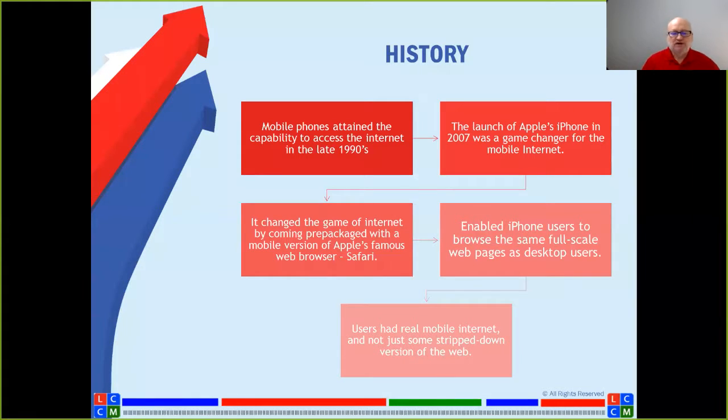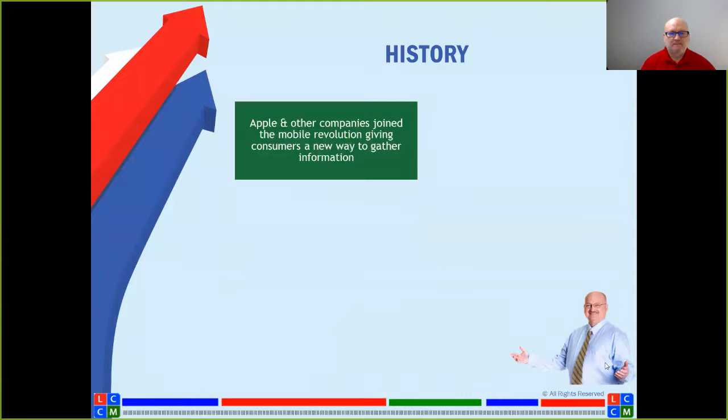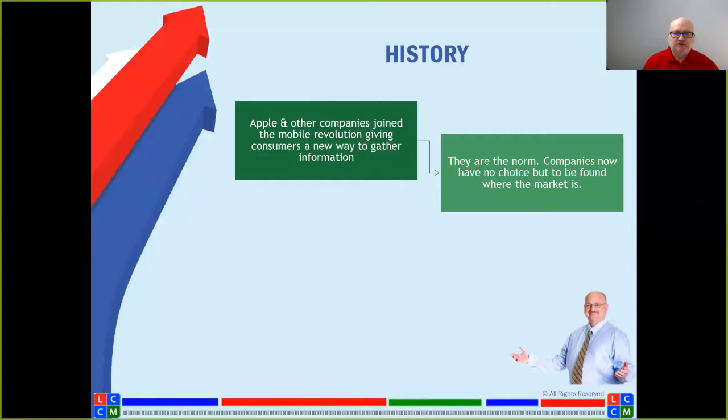Users got real mobile internet and not just some stripped down version of the web. So this was the first time, starting after 2007, and since then it's been really rolling out. But mobile's been changing every single year, every 2 years. And so what was acceptable 2 years ago is not necessarily acceptable today, and we'll talk about that as well. So Apple and other companies started to join the mobile revolution, giving consumers a new way to gather information. Today, they're the norm. Companies now have no choice but to be found where the market is.